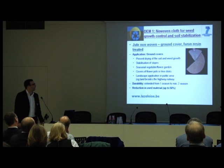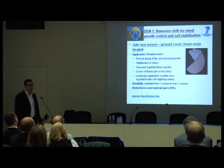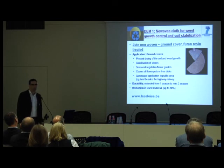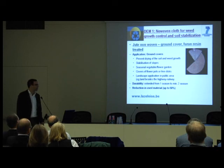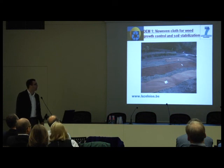The first demonstrator is a jute non-woven, which can be used as a ground cover. It's impregnated with a furan resin to control its properties. It can be used, for example, as a cover for flower pots. It can be used in landscape application in public areas, and it has a lifetime of 1 to 2 seasons. So one of the great advantages is that there's a big reduction in used material, up to 50%. On the next slide you see a practical application of the demonstrators to evaluate its real life usefulness.